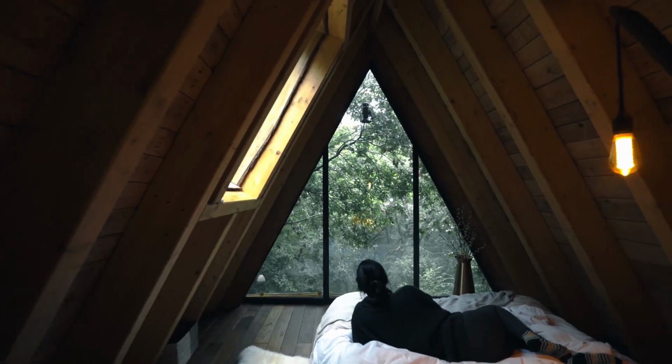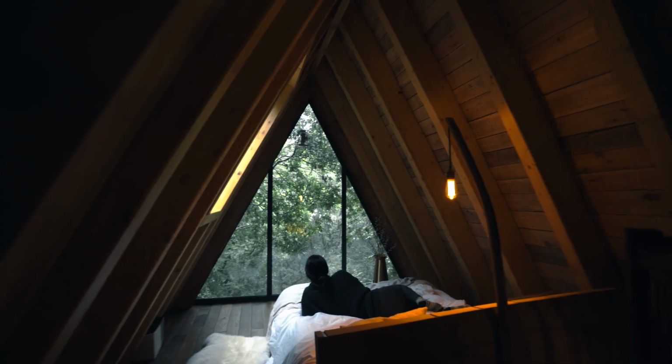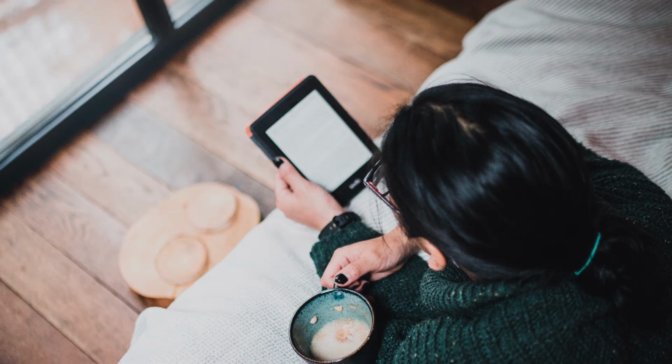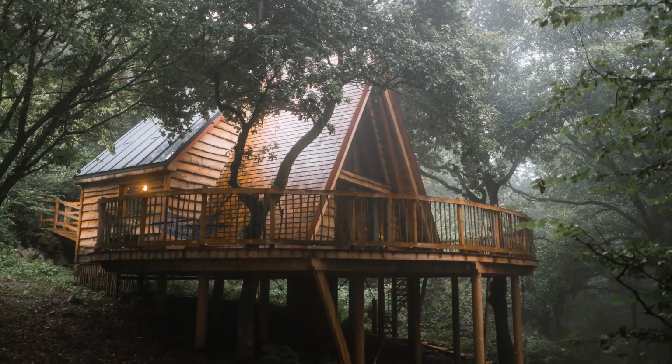We woke early the next morning, and the woodland was filled with fog. The views from the A-frame window make you feel a million miles from anywhere. We didn't catch the sunrise, but honestly, I think I prefer these foggy morning vibes.